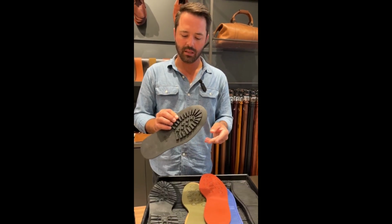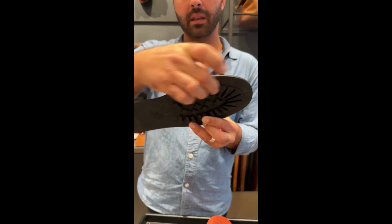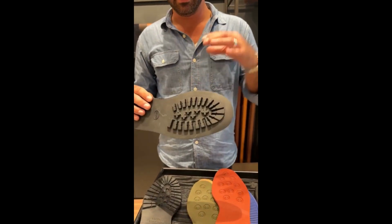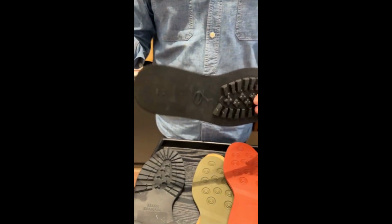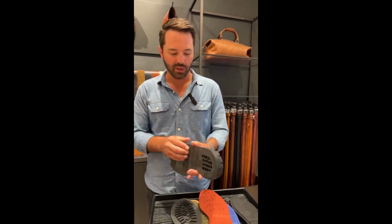Commando's great because the lugs are recessed from the edge. So that welt stitching would happen out here where it's flat, and the lug profile wouldn't extend out to the edge of the sole. So it's a nice way to have a quieter lug, something that doesn't appear as chunky or as aggressive. If you like the aggressive, we do offer the full lug sole.